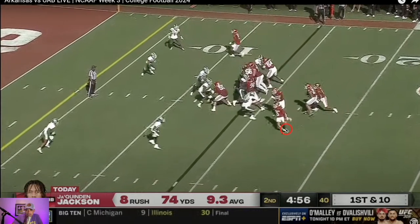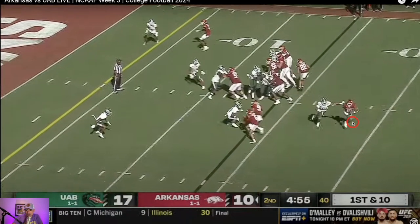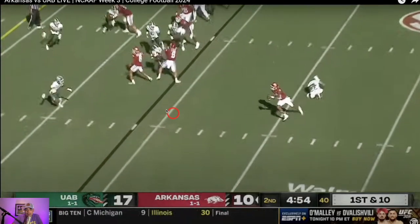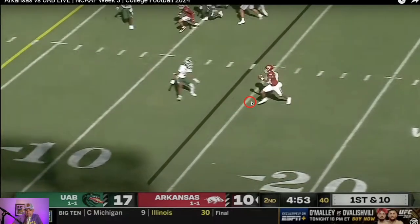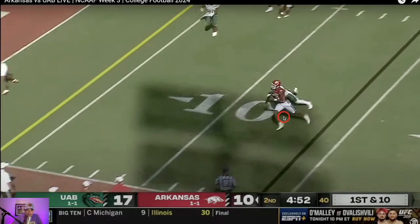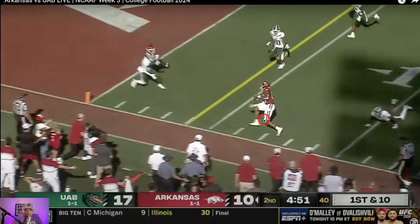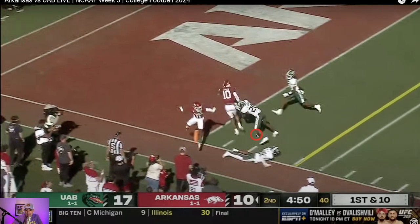Zone read pull right here, and this time the contained defender does a really good job of making Taylen Green give all that ground. You just got to hope your DB can make this open field tackle. Taylen Green just kind of holding the ball out recklessly there. You want to be careful when you do that, okay? And he runs this thing in. I mean, this is just a ridiculous cutback, and he scores.